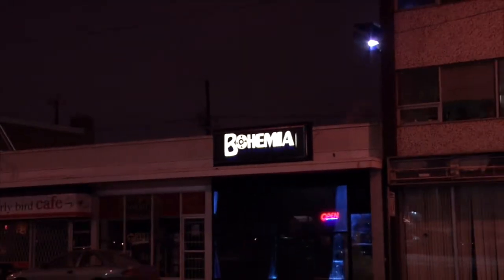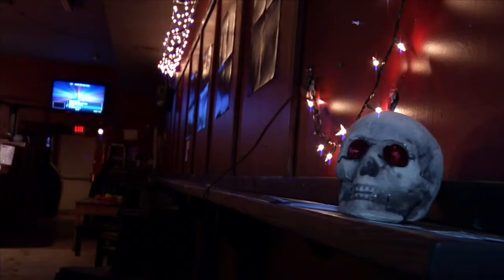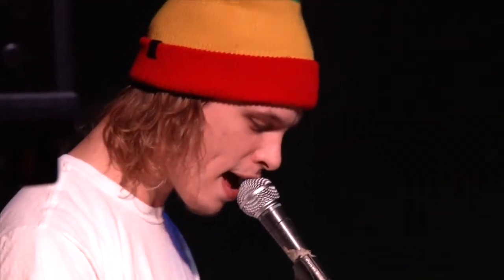At its more permanent home, the Bohemia is now a fully licensed lounge and performance space where musicians and artists congregate to share their art. The price, diversity, and the atmosphere is what makes the Bohemia a unique space in Edmonton.